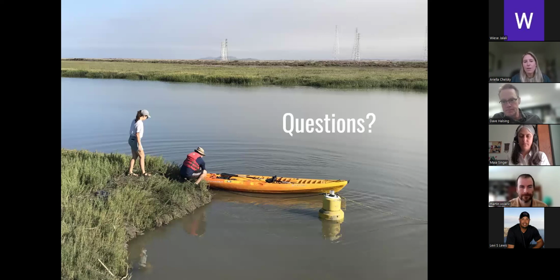So the 5 milligram per liter threshold is for the open bay, not for the sloughs. In the sloughs, the water quality conditions are really dynamic and really different from the open bay, so that threshold isn't really applicable. The work that we have done with the water board and Tetra Tech was based on the oxygen requirements for fish found in the lower South Bay sloughs, so those numbers are calculated differently.